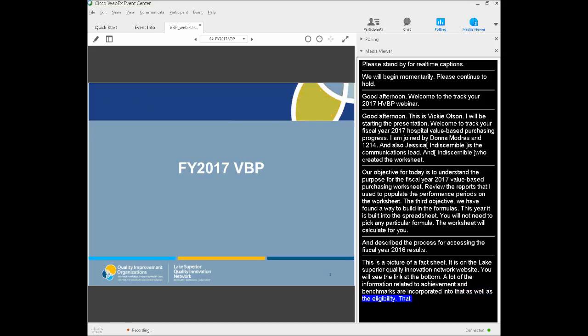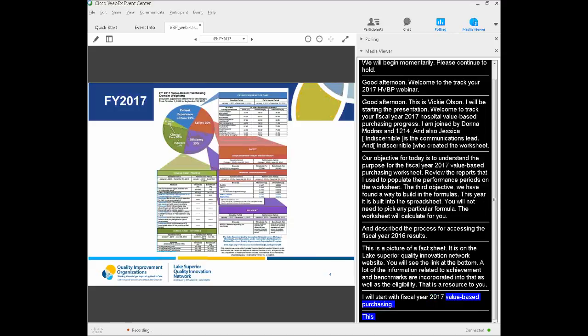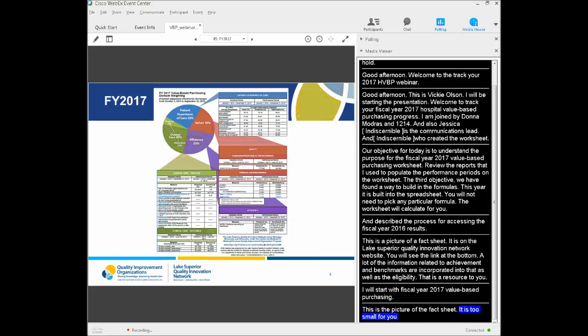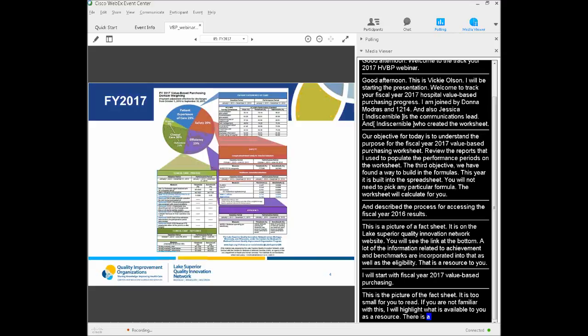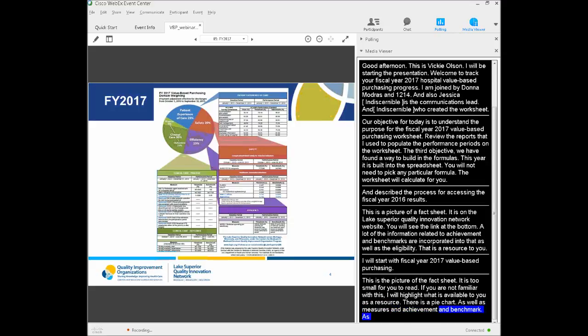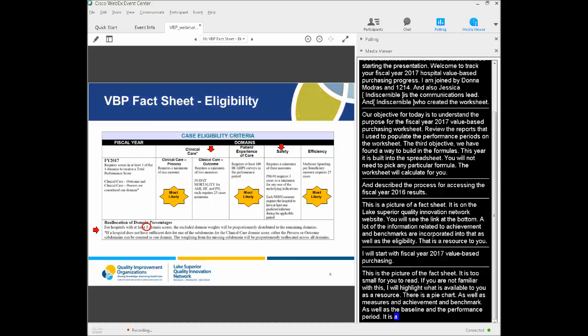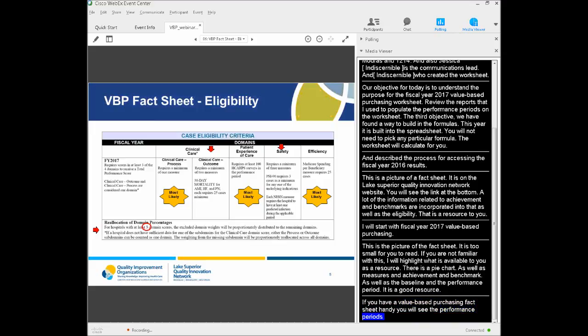So I'm going to start with fiscal year 2017 value-based purchasing. So this is the picture on the fact sheet. Obviously too small for you to read, but I just wanted, if you're not familiar with this, to highlight what's available to you as a resource. So you'll see there's a pie chart that shows the domain weightings as well as the measures and achievement and benchmark numbers, as well as the baseline and the performance period. So it's a good resource to you. If you have that value-based purchasing fact sheet handy, you'll see that the performance periods are 2015, which is why we're going through that 2017 fiscal year now, is because you have 6 months yet to impact that.